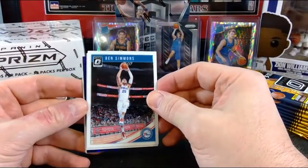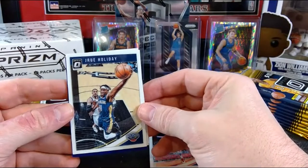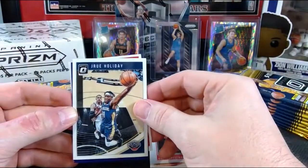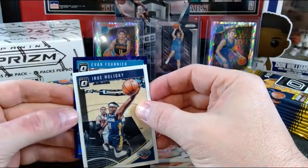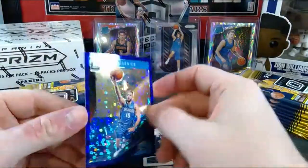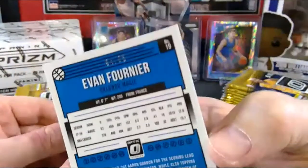We got some kind of blue shiny. All right, Ben Simmons. Drew Holiday. Omari Spellman. Going from the back, by the way. Jeff Green. And Evan Fournier. That's the fast break. Blue. Numbered. Looks like 94 out of 95. Can't see it.